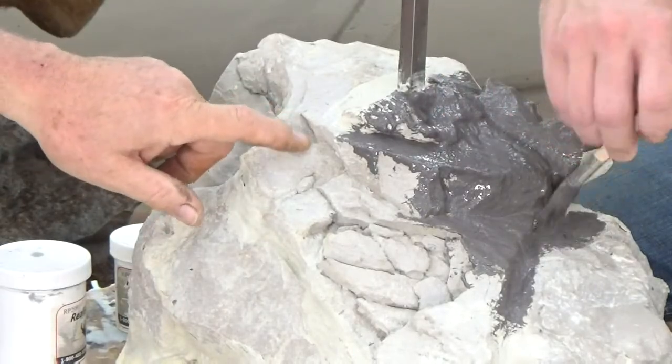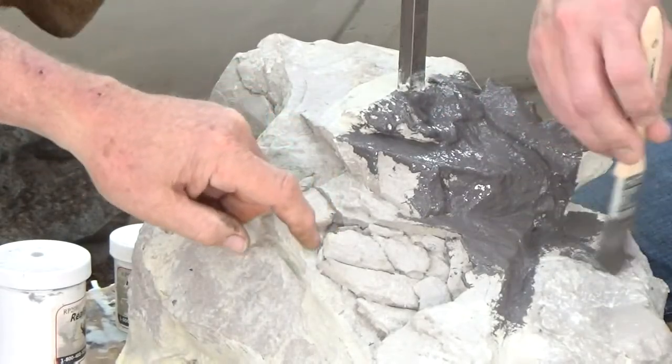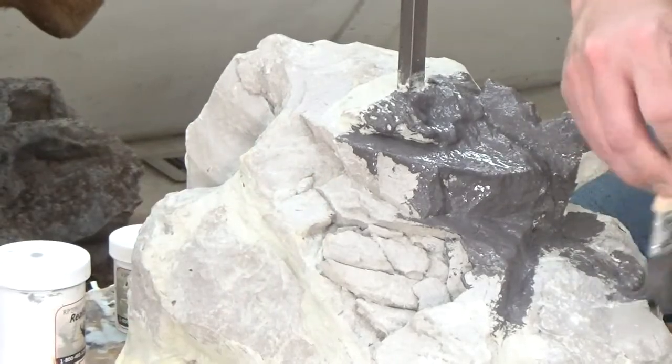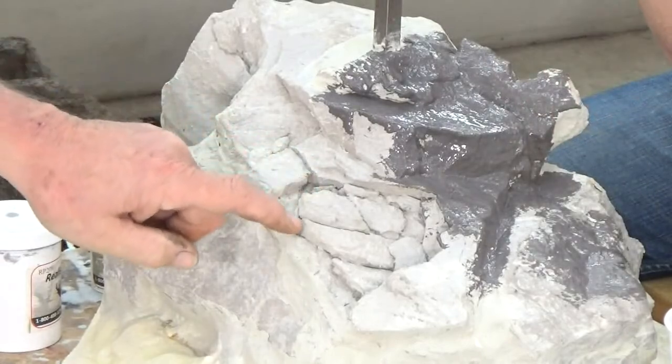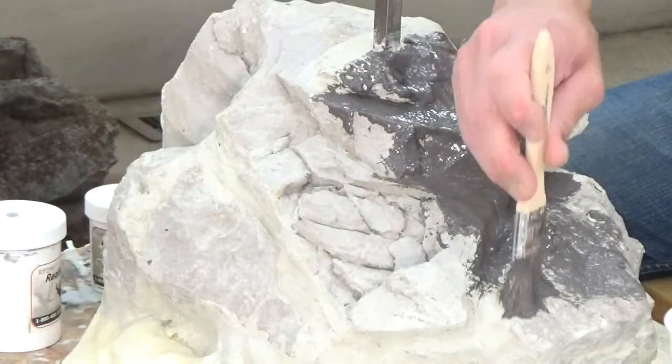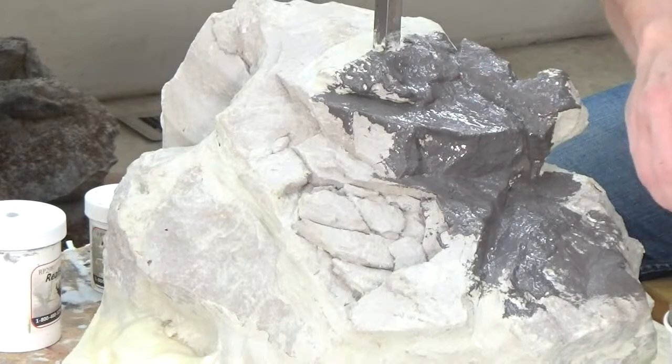The last place that water evaporates from is deep down in the cracks, so the place that it rusts, if there's any mineral in the rock, is going to be there. You're probably going to have some dark rust spots off and through there, and it adds a lot of realism.